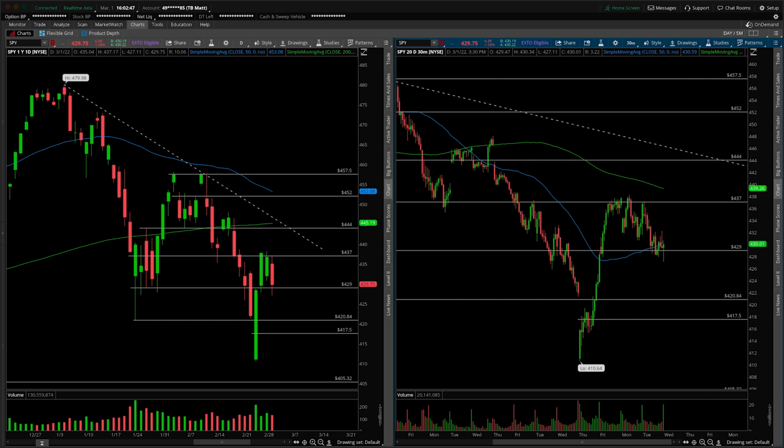So that's going to be SPY, the Qs, and IWM. First of all, on the left-hand side, we do have the daily time frame, and on the right-hand side, the 30-minute intraday time frame. That will not change throughout the course of today's video.